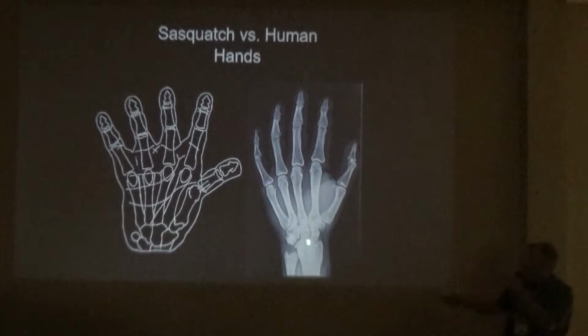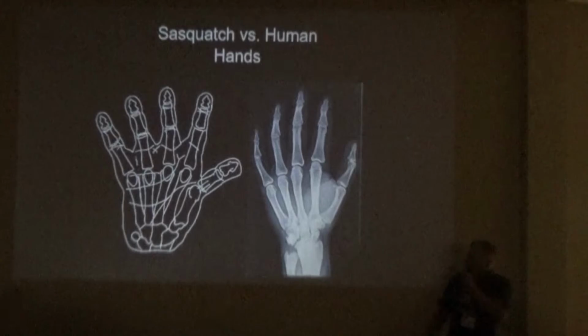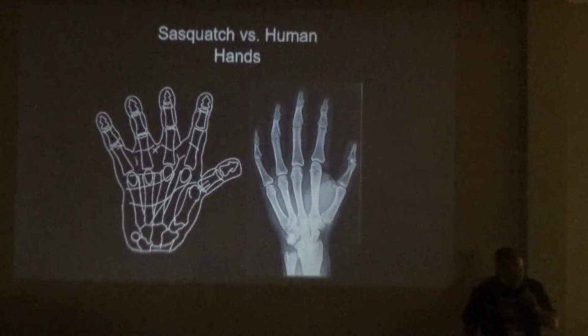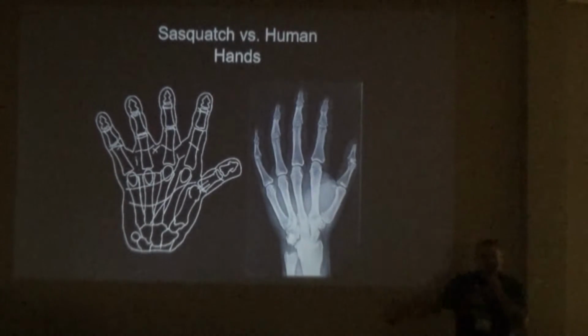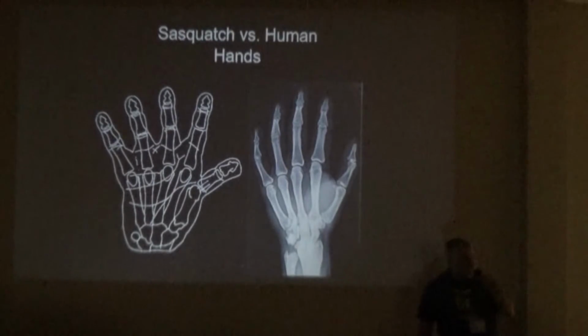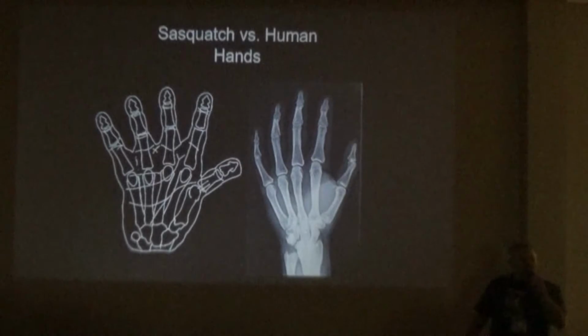Let's look at this real fast. This is a human hand. I'm going to teach you a new word here, especially for those people who participated in my talk last night. I talked about metatarsals last night. These bones here, the ones that would correspond to the metatarsals if this was a foot, the word is metacarpals, with a C, not a T. Okay, just so you know. Nothing wrong with learning something, that's why we're all here.